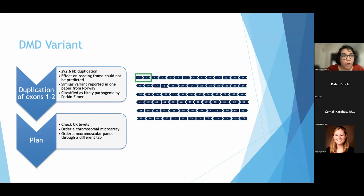We actually don't know if this duplication involves other genes in the neighboring vicinity, in which case the patient may actually be at risk for something else potentially. So that's something we wanted to order.